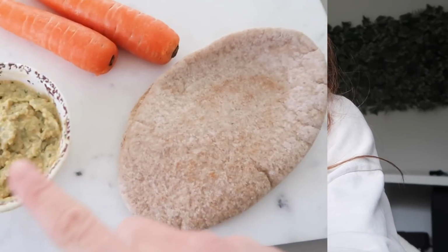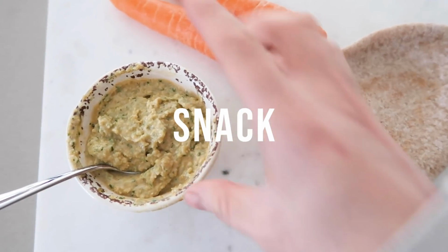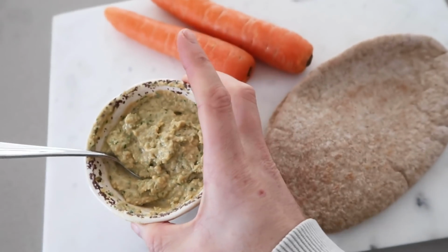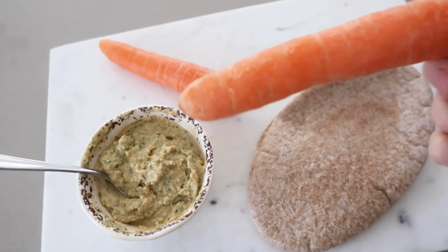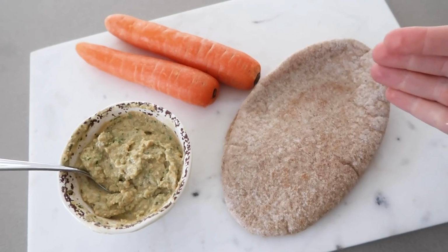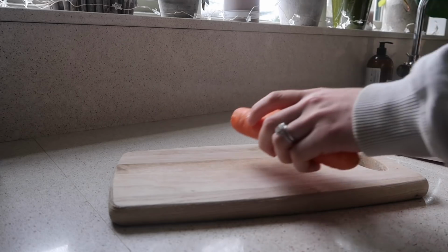Okay, so for this morning snack, I am gonna have some of this hummus. It is actually homemade hummus. My mum made it and it literally tastes incredible. So I'm gonna have some of this. I'm gonna have some carrots. I'm gonna chop them up into some little carrot sticks. And I've also got a wholemeal pita, which I'm gonna toast and again, just kind of slice up. So I've got some little bits to be dipping into my hummus.